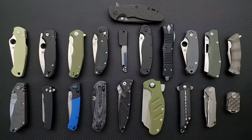So I'm going to go through each one. I'm going to say what it is, what I use it for, and how much it's worth for people who are new. I'm not afraid to use an expensive knife. I've got knives of all price ranges out here. And I'll also explain exactly how I acquired it.